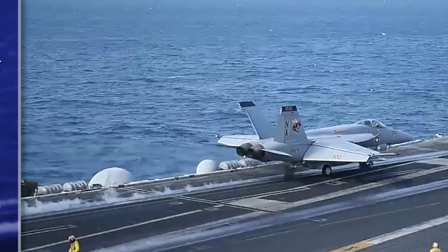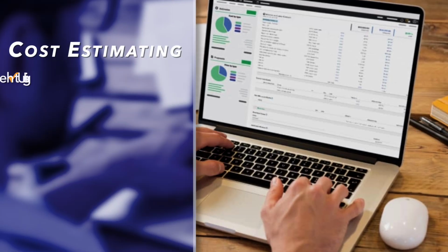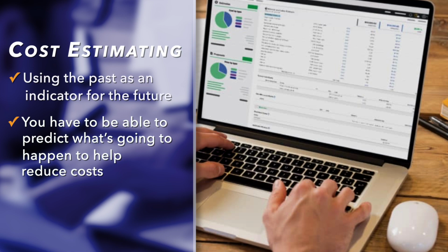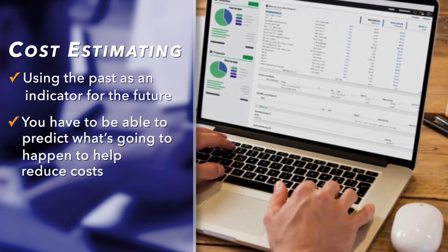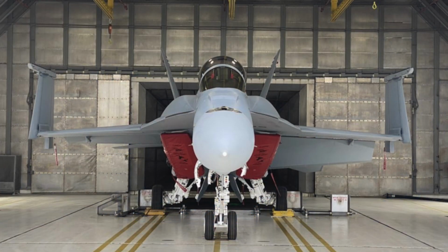This was a very data-backed negotiation. We had a lot of historical information, and we were able to look at that information and say, what can we use from lessons learned in the past that are going to set us up for success in the future? That's where cost estimating becomes an art. The art of cost estimating is using the past as indicators for the future. You have to be able to predict what's going to happen to help reduce or manage costs. We tried to demonstrate that we were confident in our cost target and in our Navy position, and that collectively we were willing to be patient and stand by our position to get the right deal.